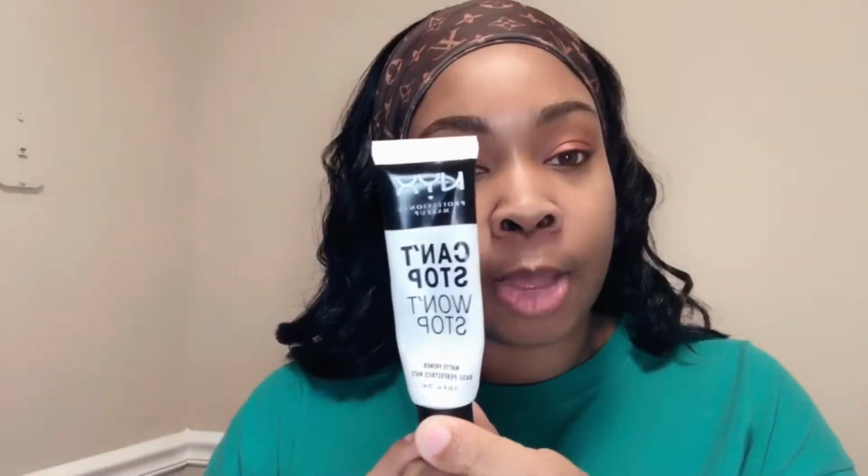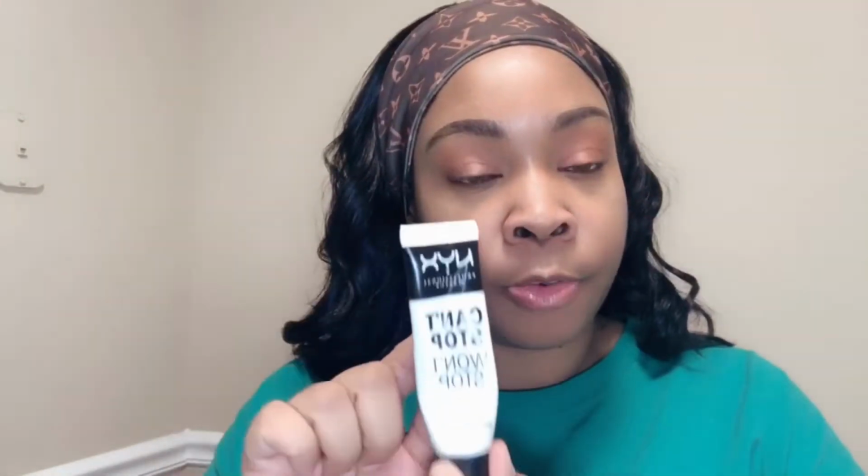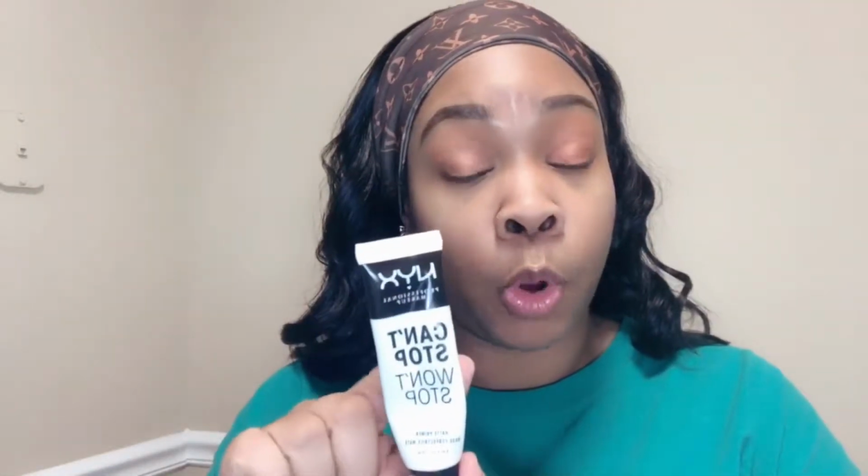I've actually primed my face. I moisturized and all that, but I primed and I used the NYX Can't Stop Won't Stop primer. I actually happen to love this primer. It is a primer for oily skin, so it is a matte primer, and I love it. It's sticky, and I love how sticky it is. So I feel like it makes your foundation adhere to your face better.